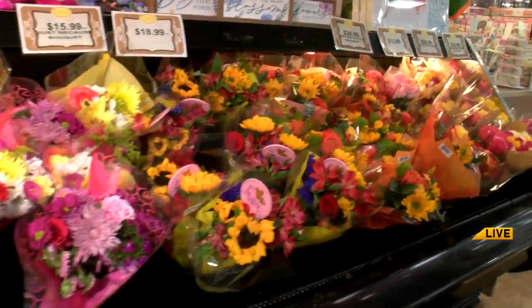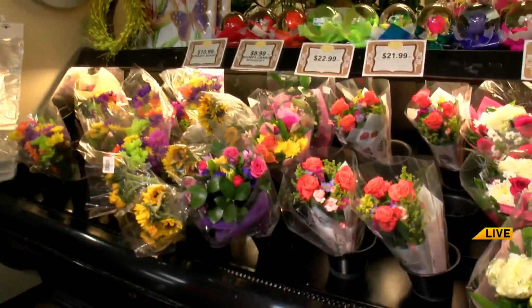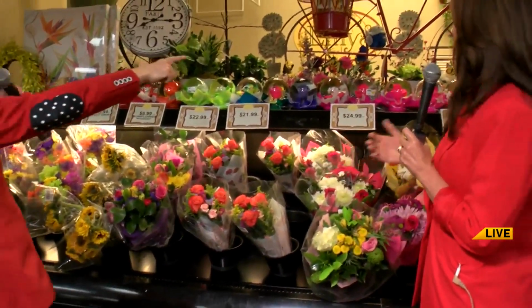I love it. But look at all the fun. You know what I like to do, Kel? Grab a couple of different grab and goes and then make my own arrangement at home. I love that. I do that too. You've got your sunflowers there and your roses. Oh my gosh, Kelly, look at the giant bike.